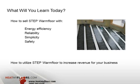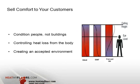So we're going to focus around this and talk in more detail about each. But first, we need to sell the customer. We need to sell the customer on comfort. If you look on the right-hand slide here, I've got a graph that gives the ideal curve of what the human body needs to perceive heat. We want it warmer down at our feet, and we want it cooler up at our head. So we look at this, and you can see Step Warmfloor really matches the ideal heating performance curve of the human body.